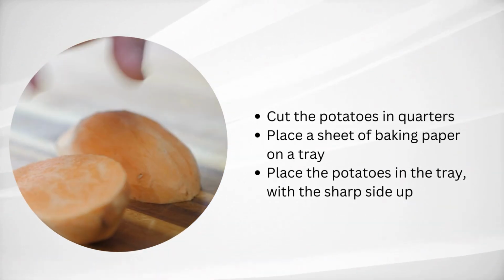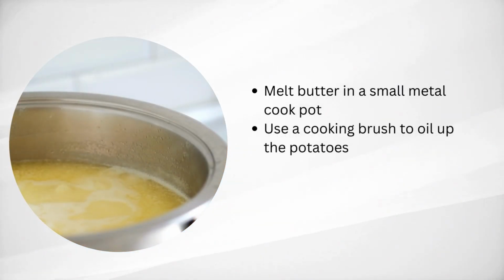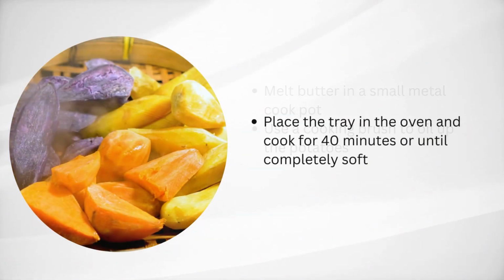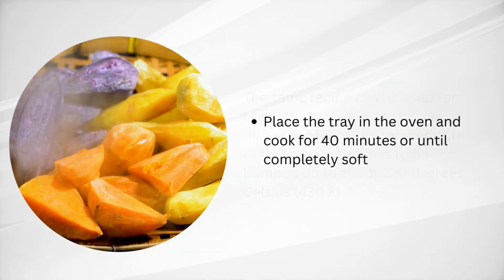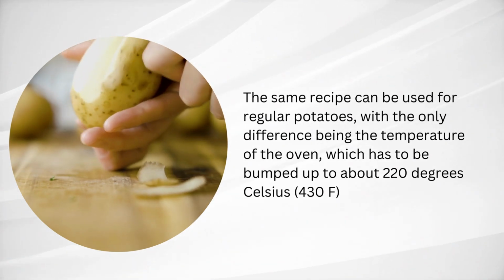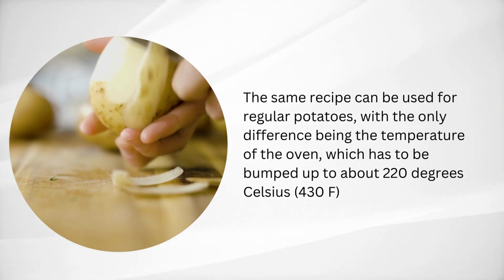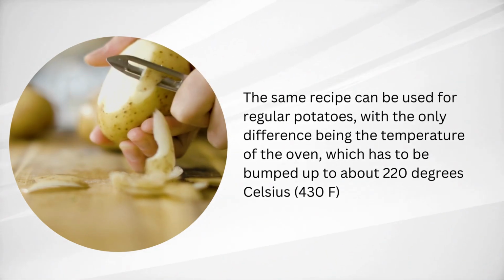4. Place a sheet of baking paper on a tray. 5. Place the potatoes in the tray with the sharp side up. 6. Melt butter in a small metal cookpot. 7. Use a cooking brush to oil up the potatoes. 8. Place the tray in the oven and cook for 40 minutes or until completely soft. The same recipe can be used for regular potatoes, with the only difference being the temperature of the oven, which has to be bumped up to about 220 degrees Celsius.